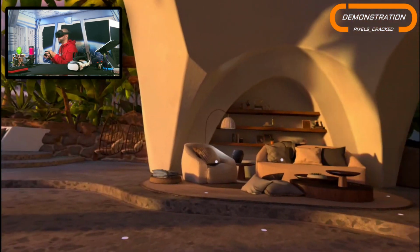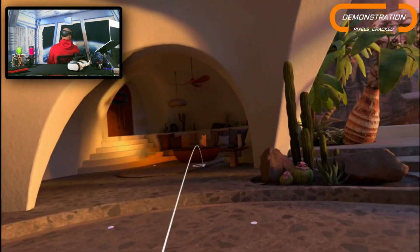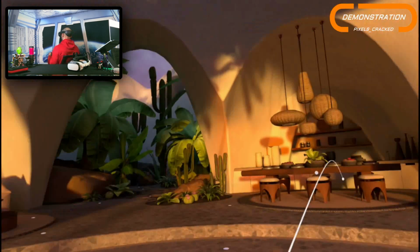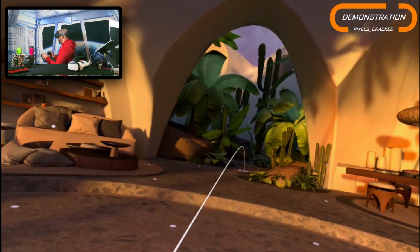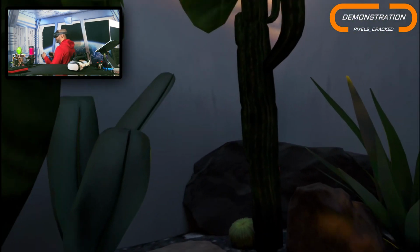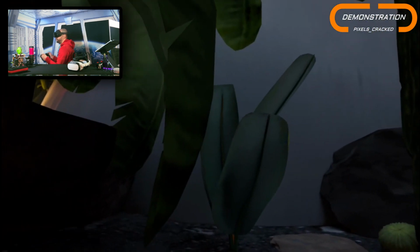We have couches way over there. We've got couches here. We've got a table. We've got another living space. And we also have a mirror still. We could check out the mirror. But we got this nice little walkway. And this presents a lot of movement. Although when you teleport through it, it does come to a dead end. That's a bit of a disappointment.